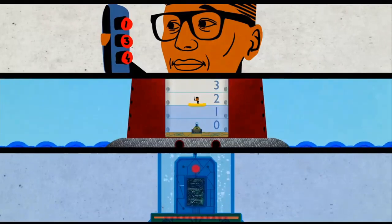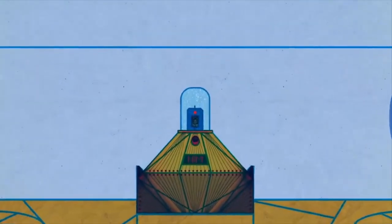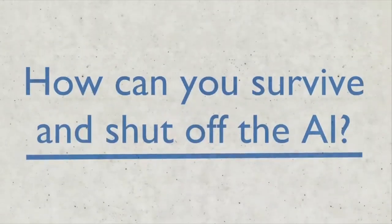If the water level is at 2, then the only move is to lower the water level 1 story. You know that NIM has already computed all possible outcomes of the contest and will play in a way that maximizes its chance of success. You go first. How can you survive and shut off the artificial intelligence?